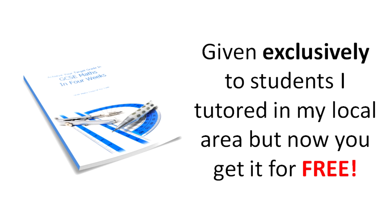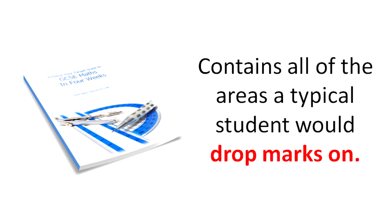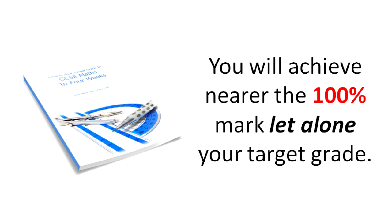The second booklet, called GCSE Maths Tricks of the Trade, builds on from all of the exam questions in the main revision guide. Up till now, this guide was given exclusively to students I tutored in my local area, but now I'm giving it away for free as part of the package. This guide contains all of the areas a typical student would drop marks on. By being aware of these areas, you will achieve near the 100% mark, let alone your target grade. This guide comes in very handy in the last few weeks of revision when you need something easy to refer to.